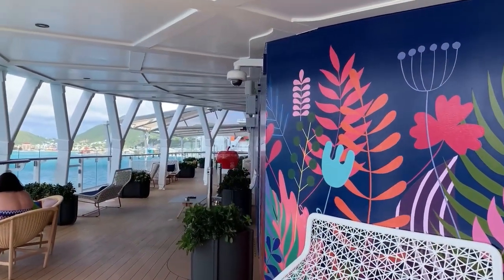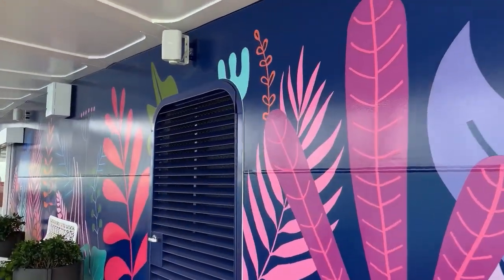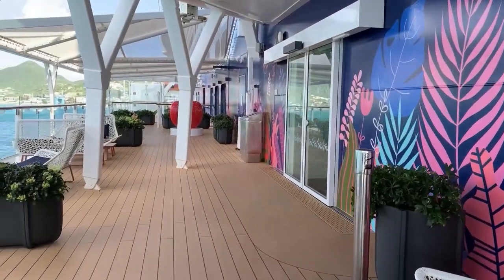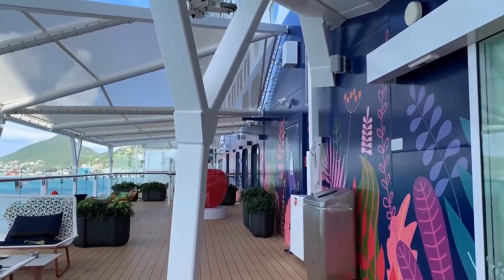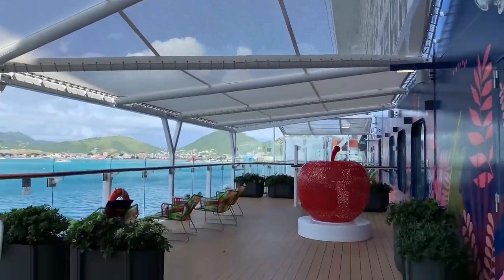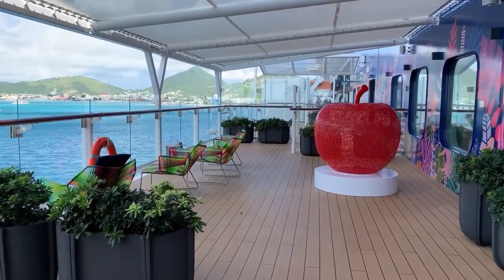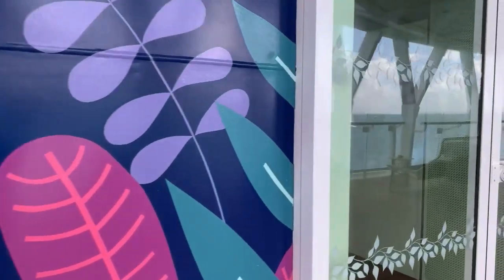The walls are always painted very colorful in the Eden space on the outdoor deck. And it has a cover, so you can sit out here and not be sitting in the direct sun. And then this over here has the sail covering, so it's partially covered. And that's the outdoor Eden space. And that will do it for deck 5.